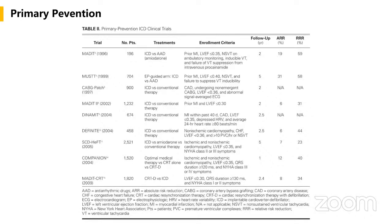The next one is the Sudden Cardiac Death in Heart Failure Trial, SCD-HeFT. It was the largest primary prevention clinical trial of an ICD. This trial enrolled 2,521 patients with non-ischemic or ischemic cardiomyopathy, left ventricular ejection fraction of 35% or less, and class 2 or 3 congestive heart failure. All patients were monitored for about 5 years, and this trial was published in 2005. Overall, the absolute risk reduction was 7%, and the relative risk reduction was 23%.